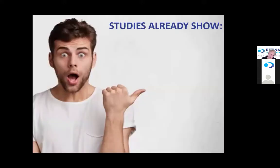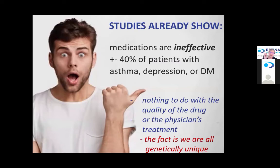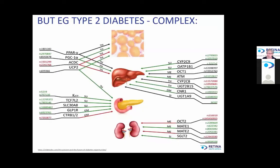And a lot of studies in the last 3, 4, 5 years are beginning to show more and more that medications are actually completely ineffective in 40% of patients with asthma, depression, or diabetes. Now, this is staggering. 40% of people are taking these products, and it is not working for them. This has got nothing to do with the quality of the drug. It's got nothing to do with the quality of the physician that you're seeing. It has only to do with the fact that we are all so completely genetically unique. We are definitely not the same.